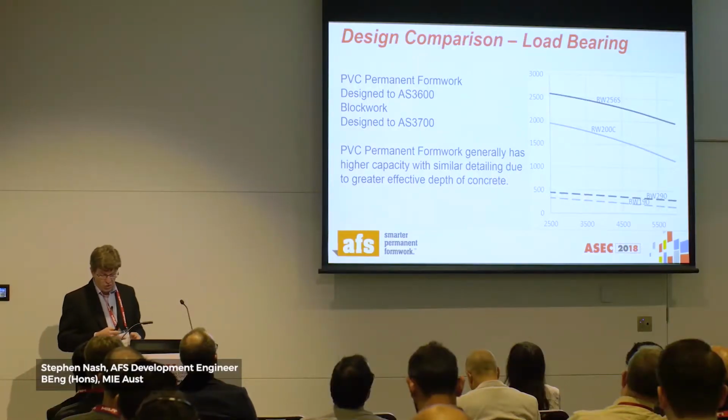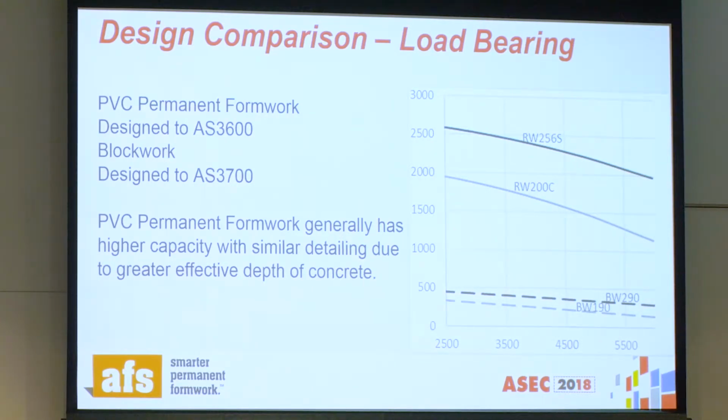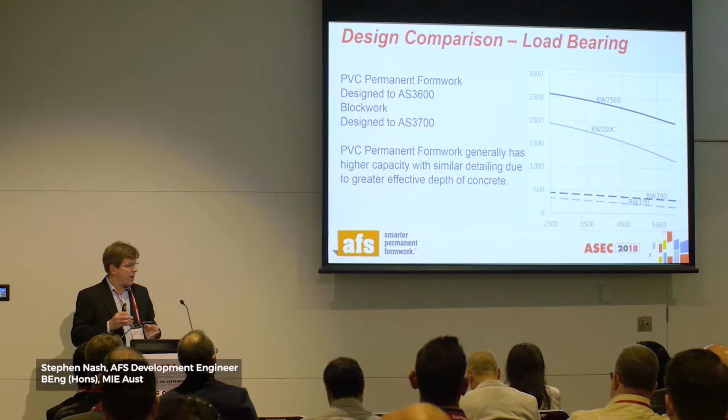Similarly, in the straight vertical capacity, what you're looking at is a greater effective concrete width. So again, you get a substantially greater load capacity out of these walls compared to blockwork. And that's even with the latest revision to the blockwork code and the AS 3600 concrete code. So those two simple factors of bending and axial compression show you that these walls can be quite effective in the straight substitution. There are also a lot of other factors that we've got in the design manuals when you're looking at shear, stiffness, core detailing.